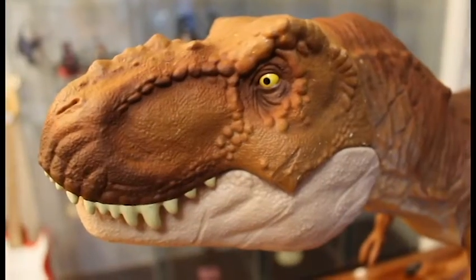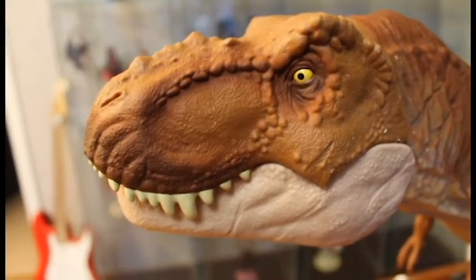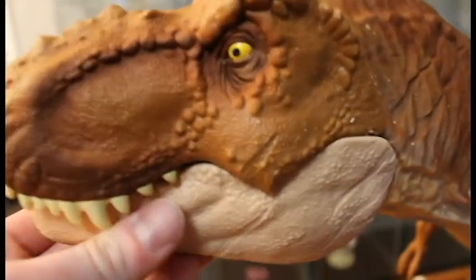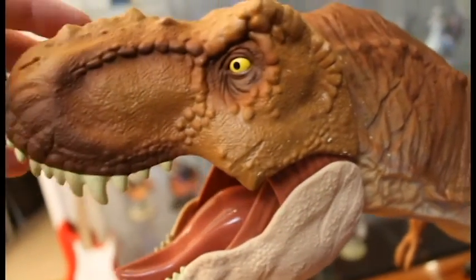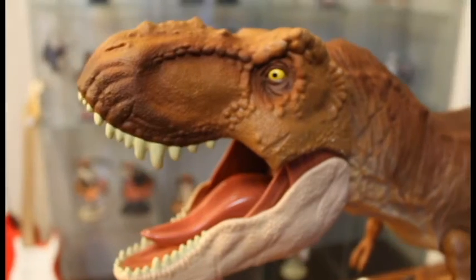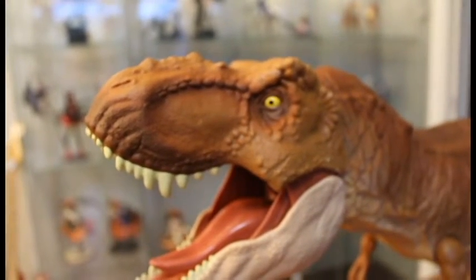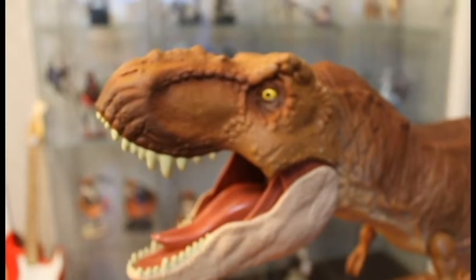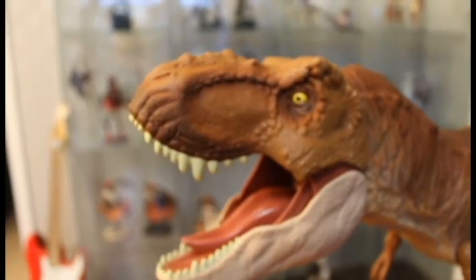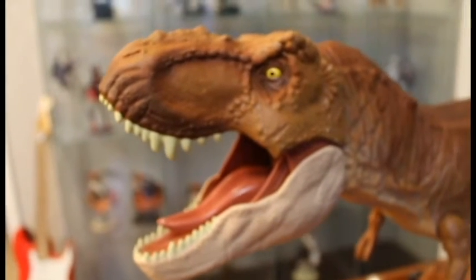The details on this are really neat. I mean, the sculpt is very accurate. The details, the scales and everything, it looks really awesome. It's a quite basic, simple paint job with not much shading overall, but it's a toy, and together with the other Mattel ones, it's the first decent Tyrannosaurus Rex figures in the correct color.